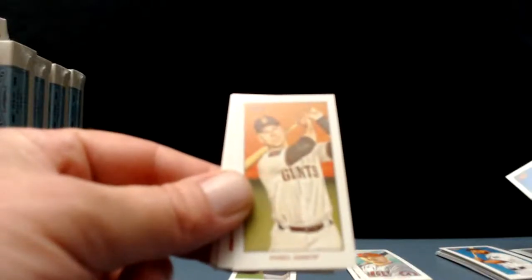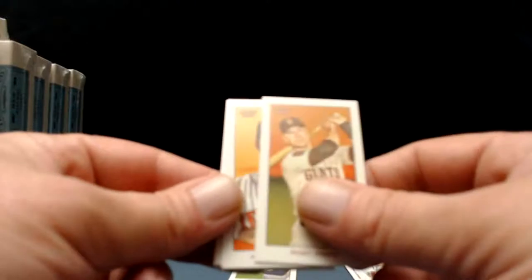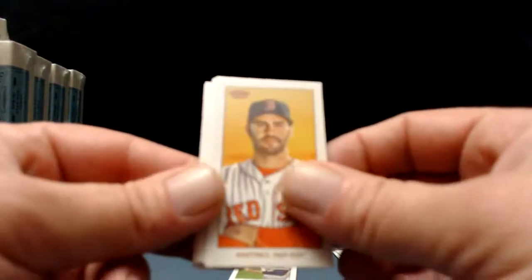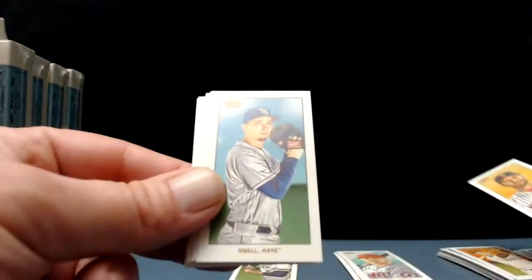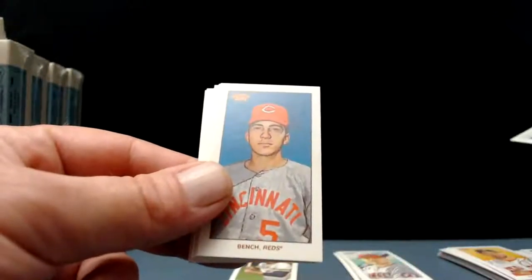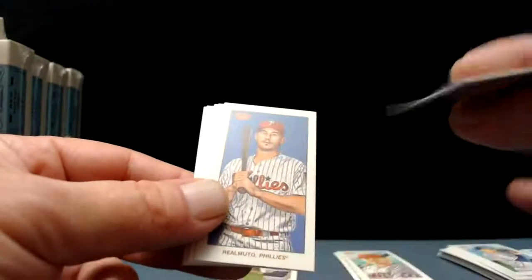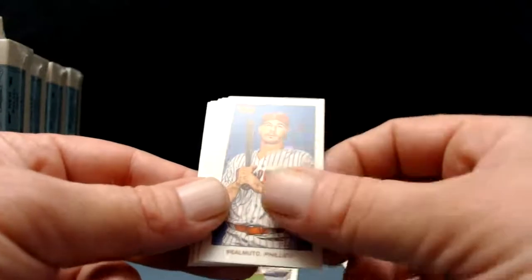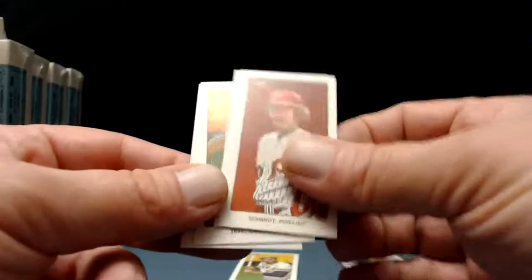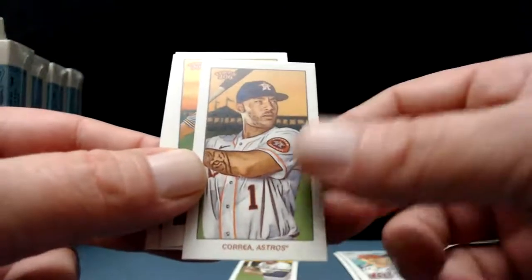Justin Dunn, rookie for your Mariners. Buster Posey, future Hall of Famer. J.D. Martinez one more time. Blake Snell. He'll be pitching one of the last two games of the World Series here. Bench again. This will be the regular back. J.T. Realmuto one more time. Mike Schmidt. So some duplicates here in this pack. Carlos Correa.